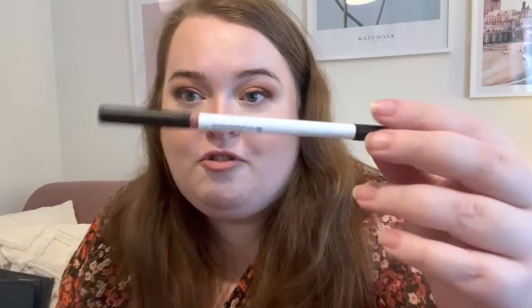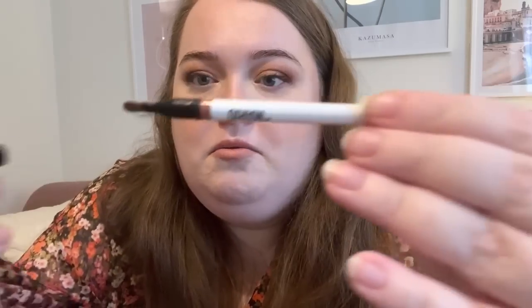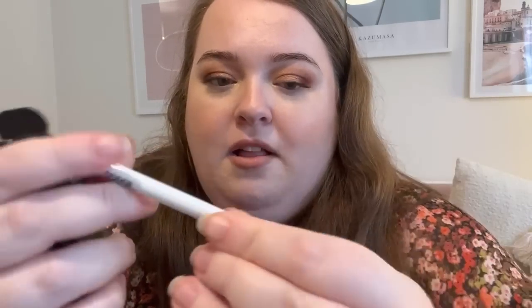What did it used to be? Feel Unique or Look Fantastic. It was either one of them. You do get a free lip pencil, well, it's not free because you're paying for it, but it's included. And then I got the shade Dimitri. Oh, it comes with a little brush as well.